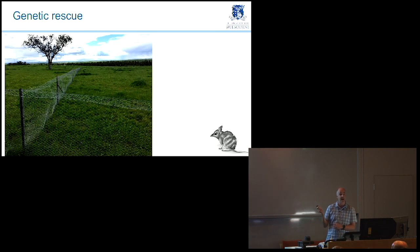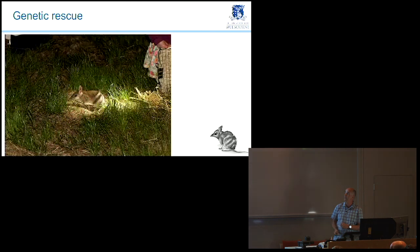That started at the start of this year. We went and sourced 5 individuals from Tasmania and brought them back to Mt Rothwell. We've since had great success with those 5 individuals, where we've reared 19 F1 individuals. And over the last couple of months, we've been releasing them into those large enclosures. And this is one of those F1 individuals being released into the enclosures at Mt Rothwell.